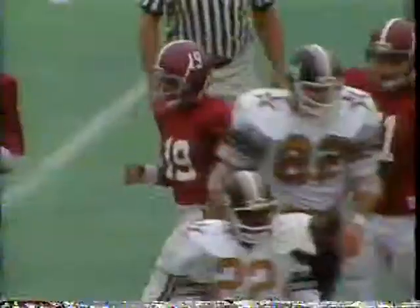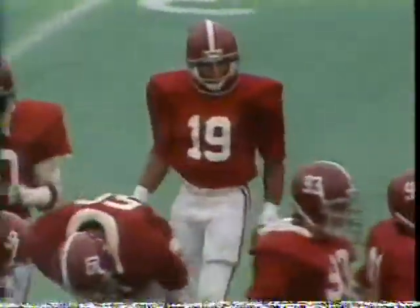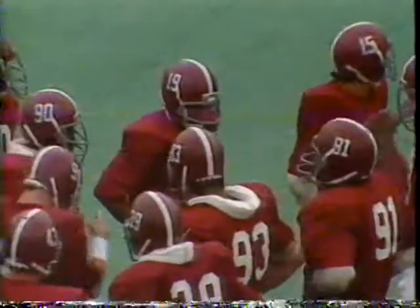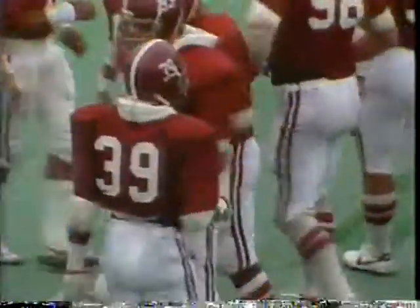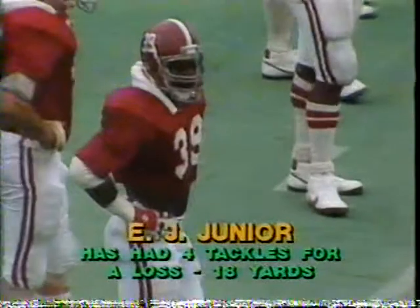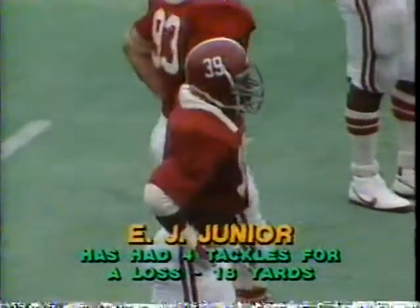Lucius High trying to step his way outside. Jeremiah Castile was on him again. In particular, there have been two outstanding Alabama defenders. There's one of them today, Jeremiah Castile, and the other one has been the defensive right end, number 39, E.J. Jr. There's a good look at E.J. Did 4 tackles for a loss of 18 yards so far today. Third all down, over the place.